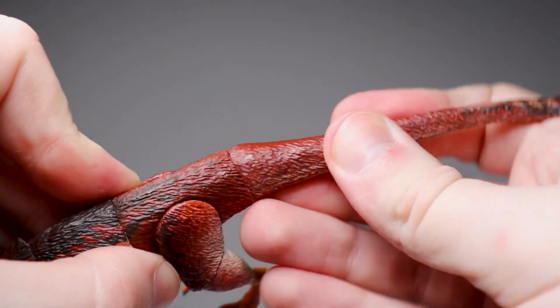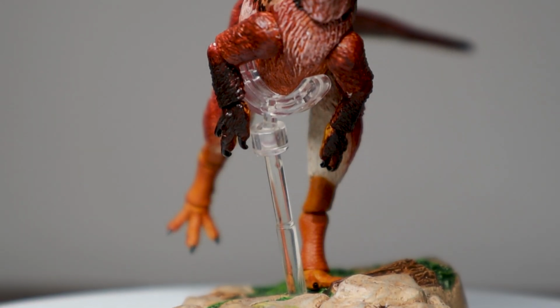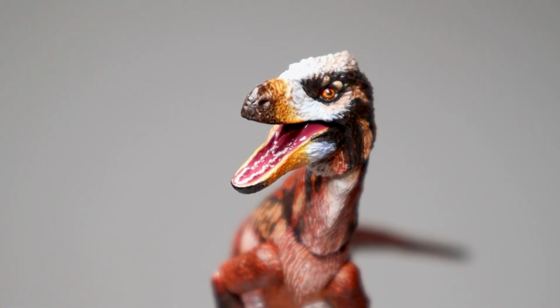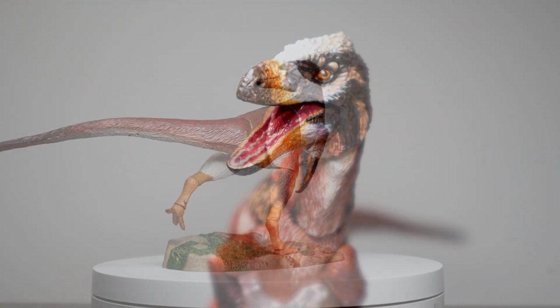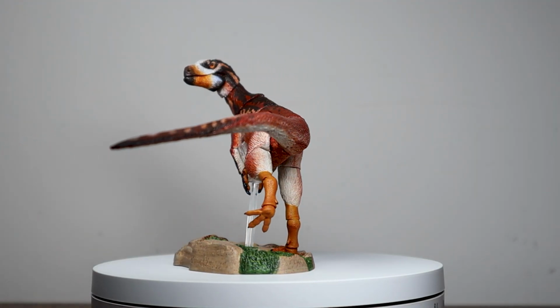The head sculpt on this one, which is the only fully unique part of this particular figure, looks great. I love the ruffled feathers on the top of the head. It is a more typical design for a smaller Tyrannosaur here, but I think the eyes, like I said, just stand out, and that's mostly due to the colors, but they just look great with the color scheme, and the blend of colors on the head in general just looks absolutely stunning.